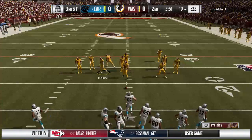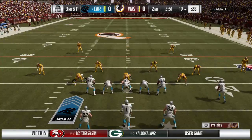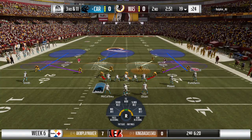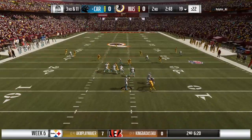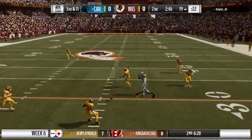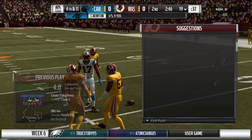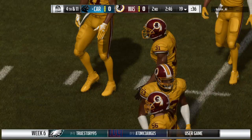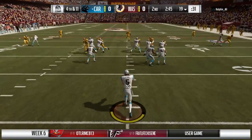An incomplete pass on that last play, and that means they'll need to come up with something here on third down. Throwing on third down, Newton. And that is incomplete. And what did we talk with them about prior to the game? Their ability to move the chains, pick up first downs. So far, 0 for 3 on third down. If that continues, they have little chance of winning this one.